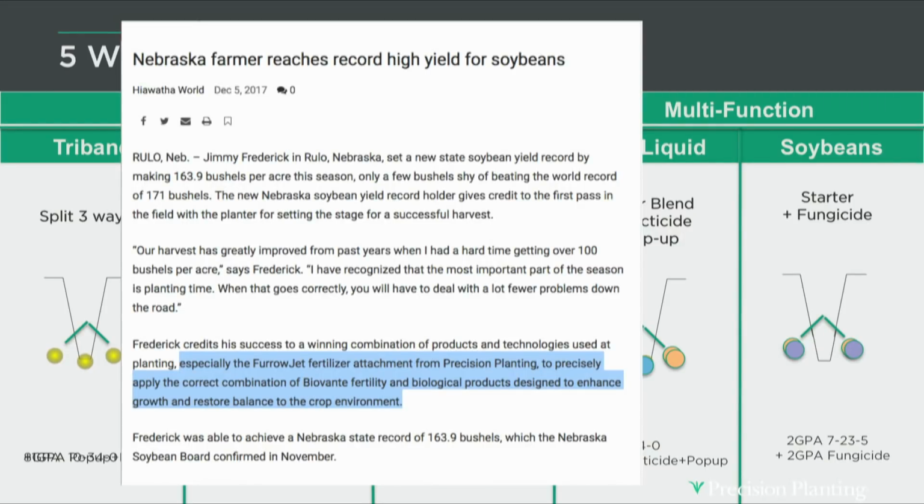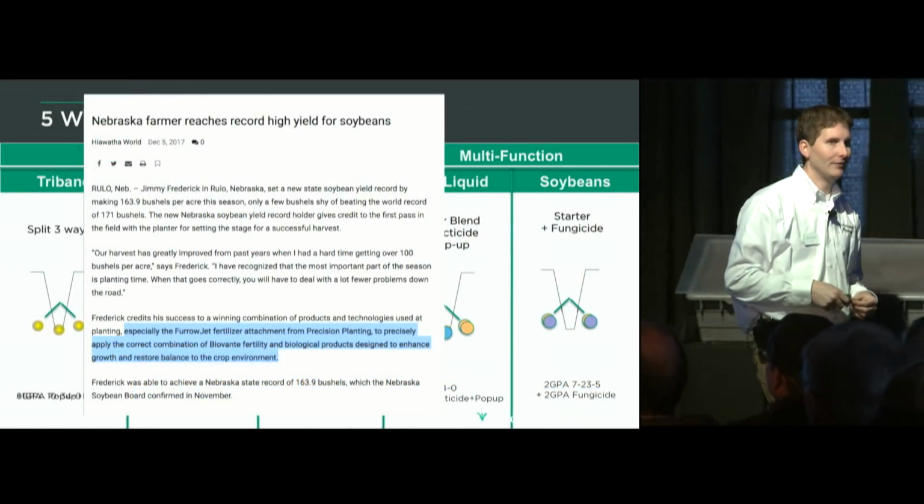Nebraska farmer Jimmy Frederick. I don't know if Jimmy's there with you guys in Nebraska. This is an article from December this year. Jimmy won the soybean yield record, 164 bushels. I don't know what sort of things are going on in Nebraska, but I am excited to see what you guys are doing, especially Jimmy, with 164 bushel. He comments, we learned later, he purchased FurrowJet this past year and is using a combination of fertility and biological products. He used FurrowJet this year and really saw that as one of the pieces in his puzzle to actually pull off being the yield winner of Nebraska this year.